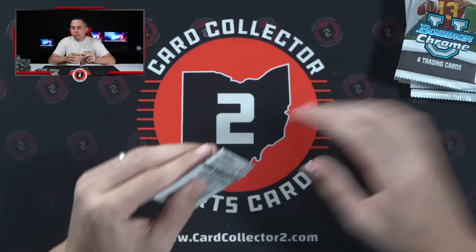Is this? I think this is a variation. It is. Holy cow. Wow. What a box. Box two early. Early in the case. That's a Shedeur Sanders base. That clearly looks like a variation. It's number 88, so the card numbering's different. Maybe it's got two?